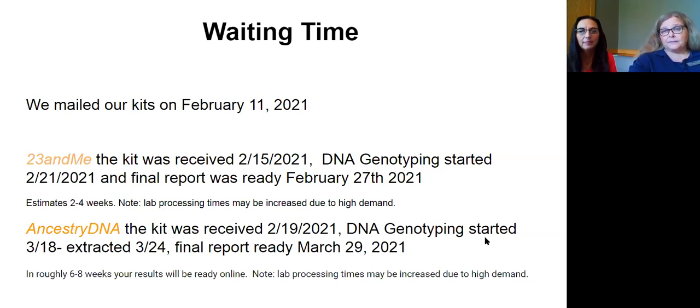So very important, you have to make sure that you register your kit and read all the fine print. A lot of people are worried about doing their DNA because maybe they're going to use it for other things. Yes. Please read every word because you will have to give them permission to do your DNA. And then you're going to have to give them permission to do other things with it, like special testing and things like that.